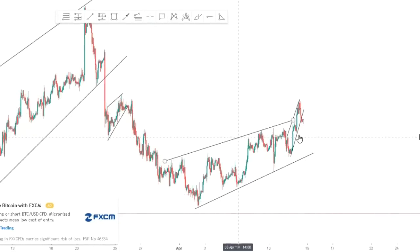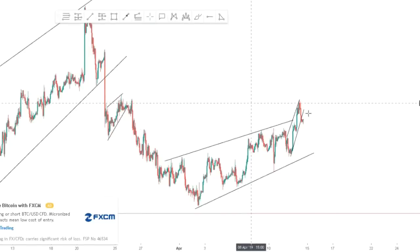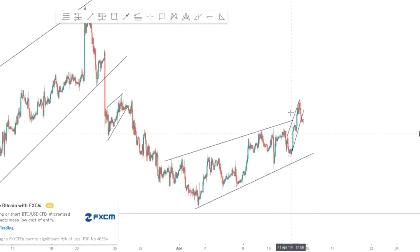Even if you take this central pin here, there's a pattern within a pattern, which increases the probability of the specific trade that we're taking. This structure here is telling us that it has to drop to the downside, and this bigger move is telling us eventually this whole price is going to go to the downside.